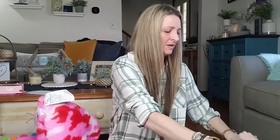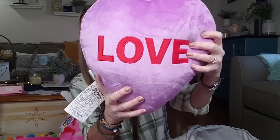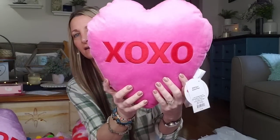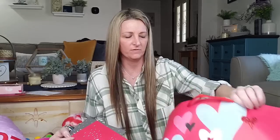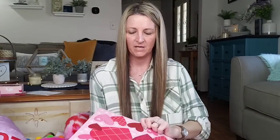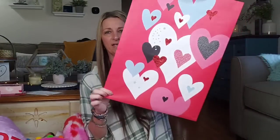So there's that one. This one, it didn't have a tag, but she gave it to me for $1. So yeah, got this big purple one for $1. And then this one was $1.49. Amazing, amazing. And then they had a lot of bags, but I just picked up a few so I have them. If my kids just bought something for their boyfriend or if I buy something for my husband and I wanted a cute little bag, these were 29 cents, 39 cents, and 49 cents. So there's those. And that one. That one. And one big one.